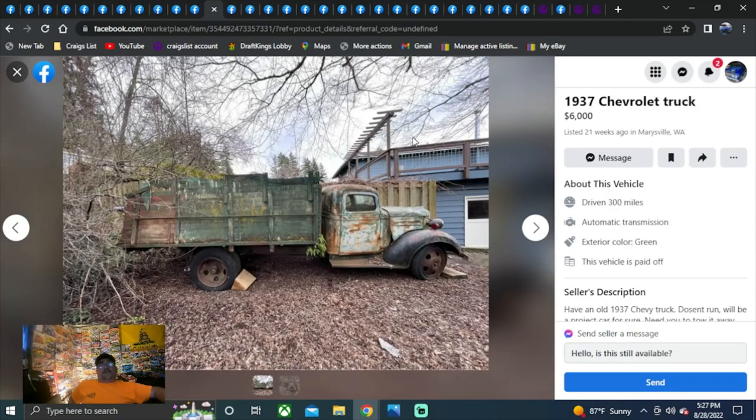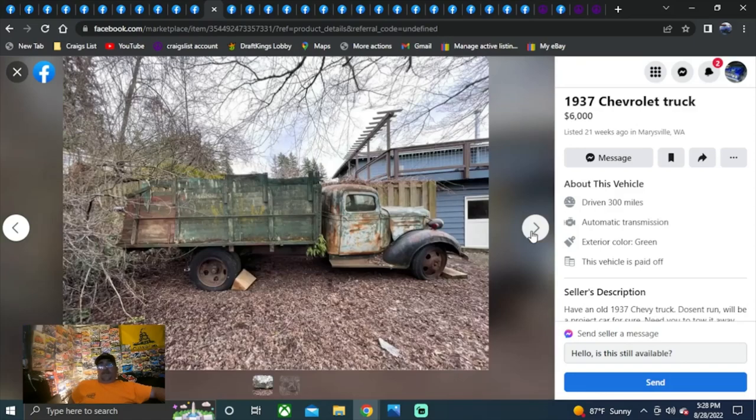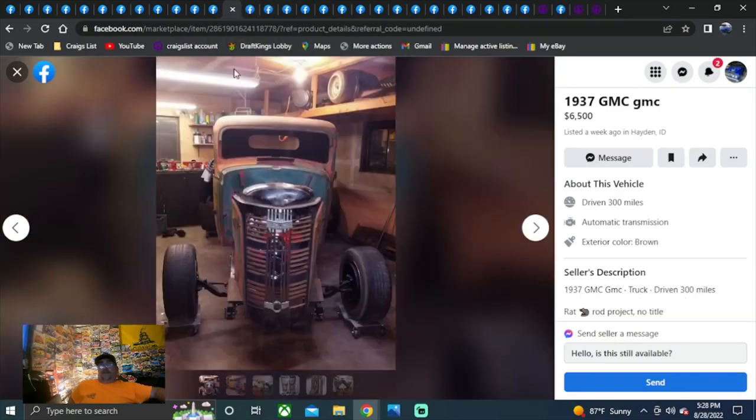It's going to be a 37 Chevrolet truck here for $6,000. 21 weeks ago, Washington State. So I'd definitely rather have the other truck. This is definitely a big truck. Wanting to build a tilt bed. That'd be pretty cool right there. You need to tow it away is what it says. Doesn't run. On to another one.